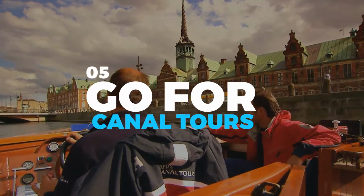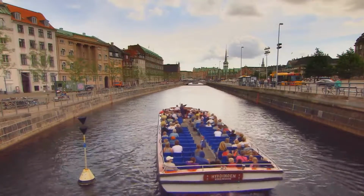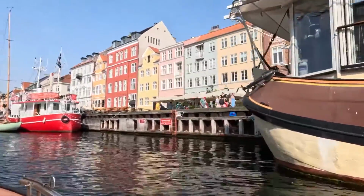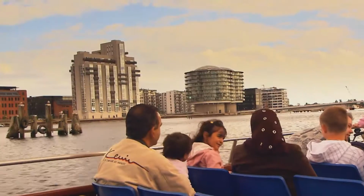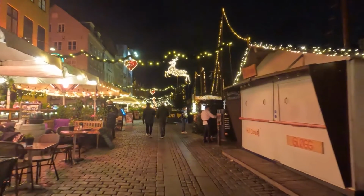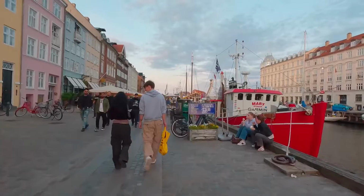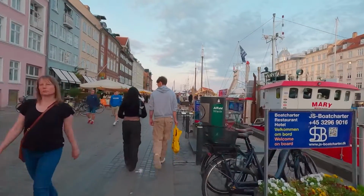Number 5. Go for canal tours. Although canal cruises are enjoyable anytime, what could be more relaxing than taking one at the end of your day in Copenhagen? Canal tour boats leave from Nyhavn and you may take an hour-long cruise around the city. Get a glimpse of the beautiful harbor at night while seeing some of the fantastic attractions for which Copenhagen is known. Many trips include a live guide who can speak English and Danish with the guests.